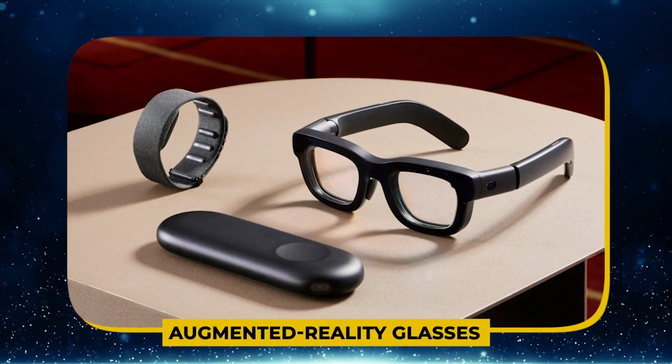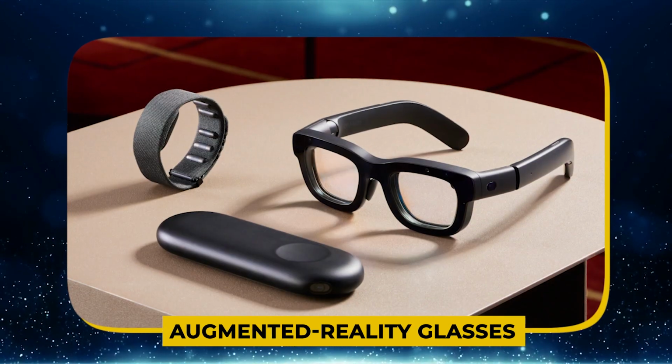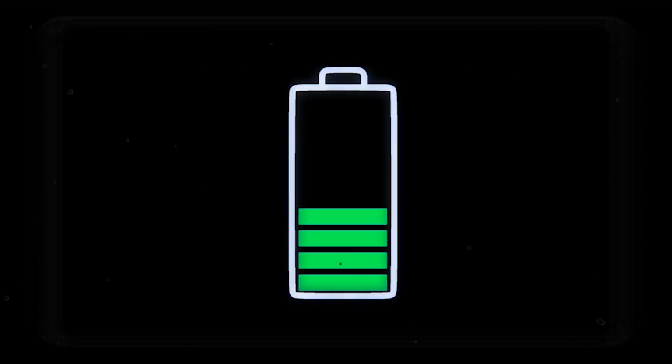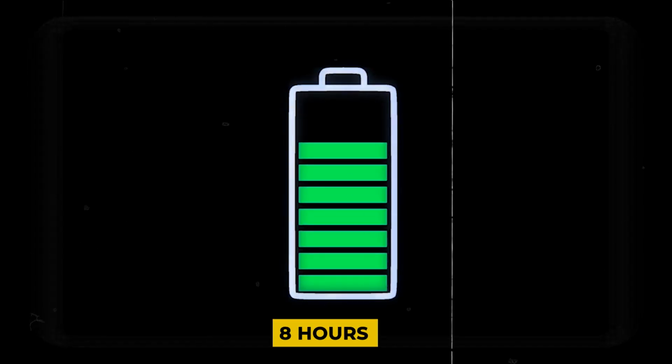Operators use augmented reality glasses to see the robot's view and control the arm with hand gestures. On a full tank and battery, it works for 8 hours.